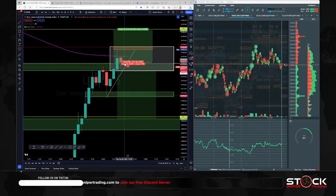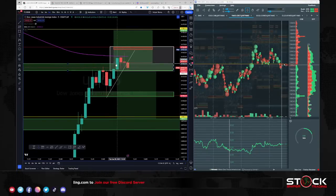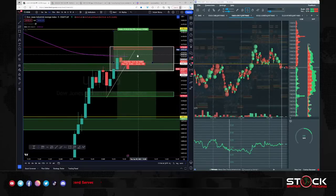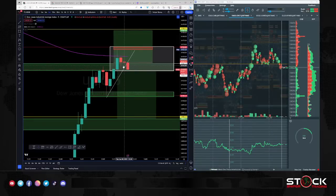Because I'm counter trading. I'm still counter trading all of this bullish momentum. So it could come down here and go right back up. It could very well do that, but I don't want to risk a lot on that just in case, okay? Because I'm counter trading.